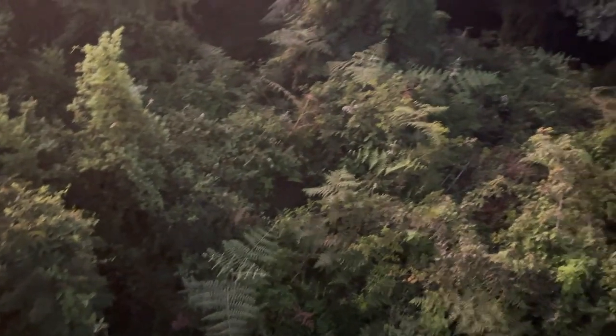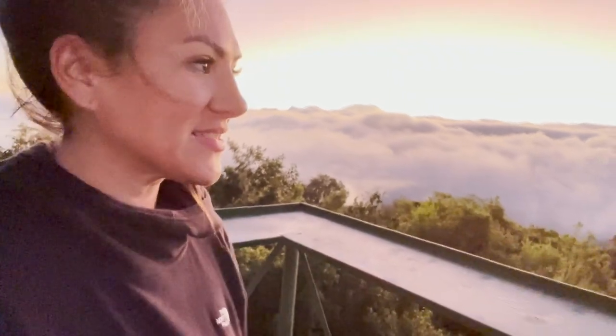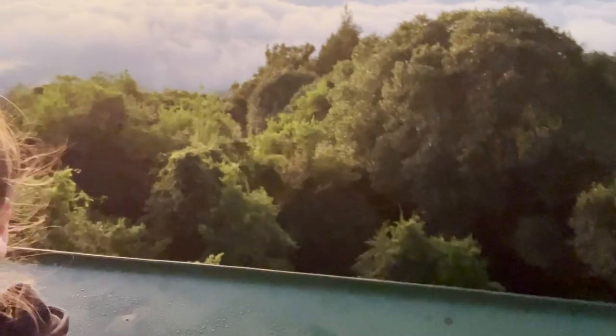See this? Right here, it's so dense. So this is everything that we walked through yesterday. So what I was saying is that this is how dense this forest is. You can see it just underneath here. It's so rich and dense, it's beautiful. And you can hear all the birds in the background.